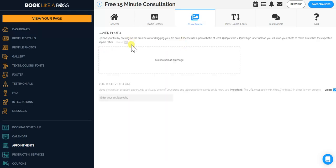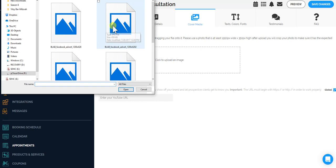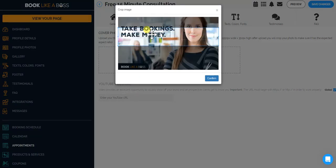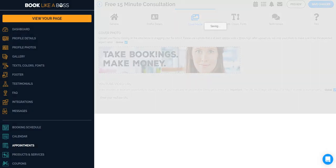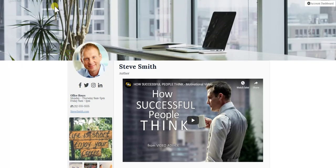Let's go to cover media. Here you can now change your cover photo. So this is really cool. Just click that, and we'll choose a photo. Take bookings, make money, click confirm. Click Save Changes. And now you'll see that this banner will now change. We'll just refresh it.